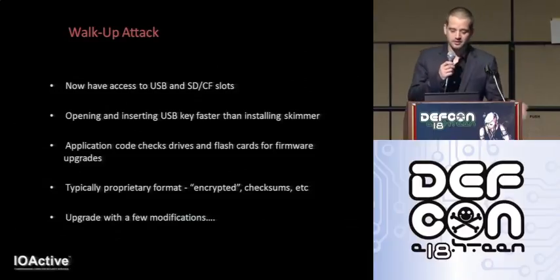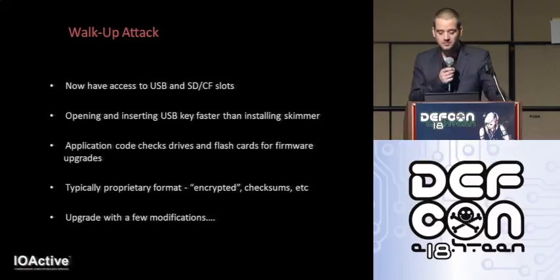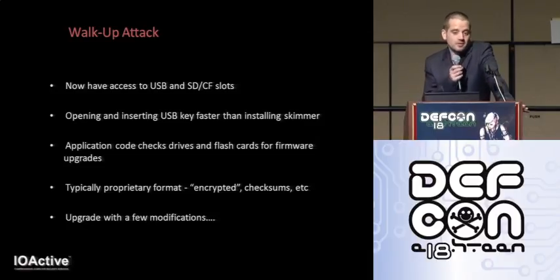So now with your master key, you have access to the USB slots and whatever other inputs. You can pop open the motherboard compartment and insert a USB key within a couple of seconds. It's a lot faster than installing a skimmer, of course. Now, even though the attack time here is short, there's still the possibility of detection.